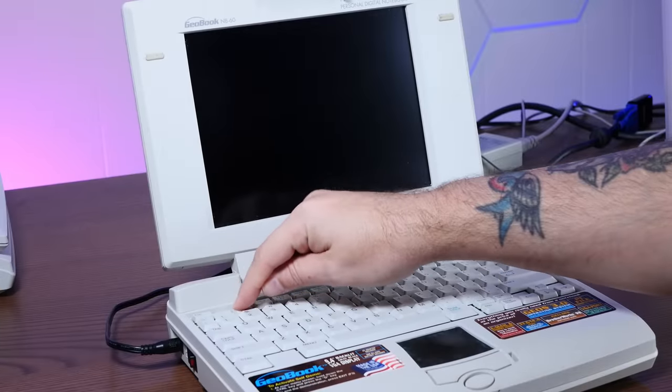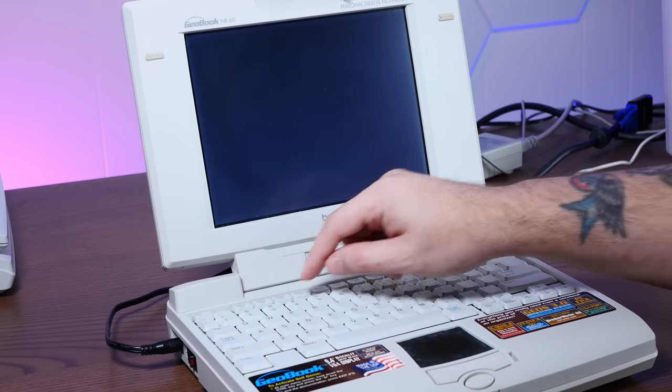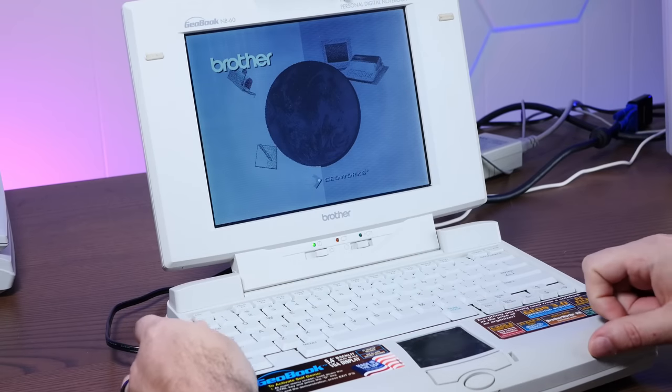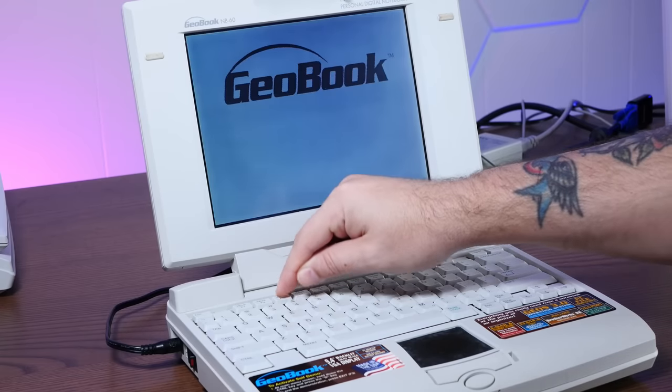And how did I discover these startup keys, you may ask? Did I do some really cool disassembly of the ROM? No, even better. Does this one do anything? Damn it. Does this one do anything? Damn it. Does this one do anything?